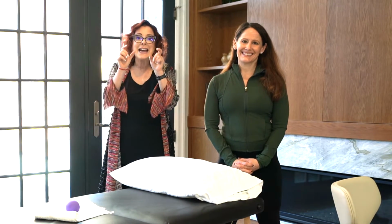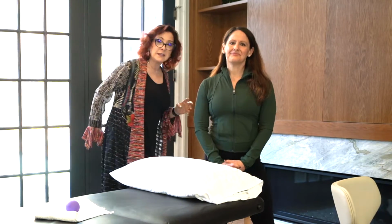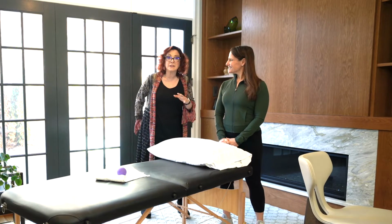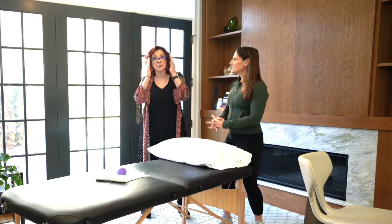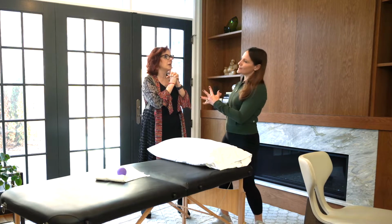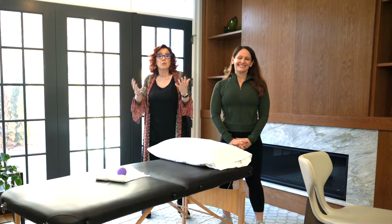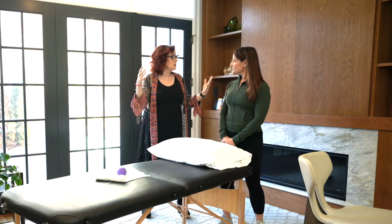Piriformis is this tiny little muscle underneath the big muscle here. So it's really important to recognize that it might not be your joint that's involved, but just this tiny little muscle that needs help. If the bigger muscle, the glutes, are weak, that's when the piriformis works too much.